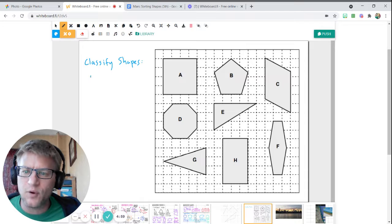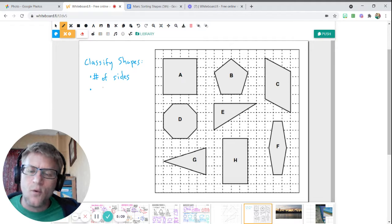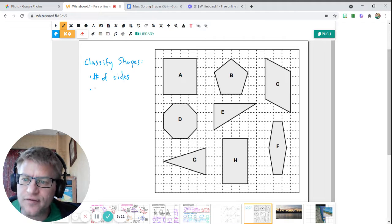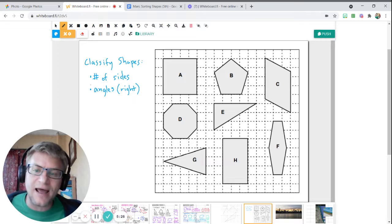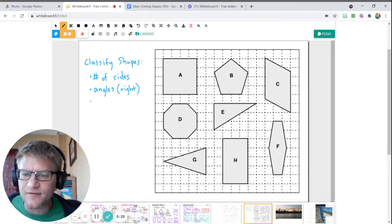So some ways we do it. One, number of sides. That's important in terms of putting shapes into categories. Number two, angles. What angles? Like right angles, we're looking for 90-degree angles. Are there right angles, like a square or rectangle, versus not having right angles? So the types of angles.